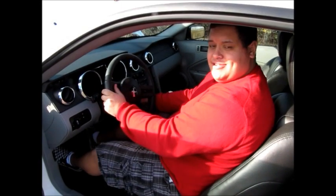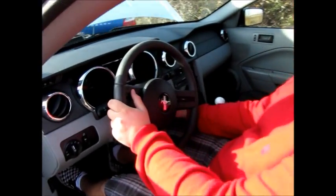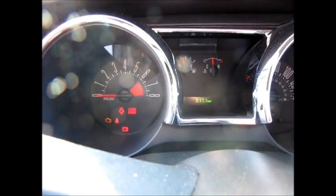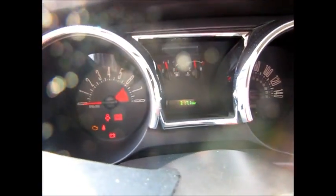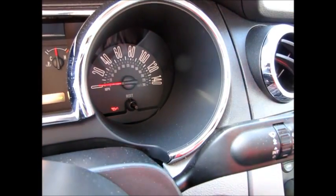This right here is the Ford Mustang GT California Special. If you look here, now on the tuner, it revved up to 7. This one only revs to 6 because it's a bigger engine, you don't want to blow her up. Here's the speedometer. Notice how I said the tuner went up to 160, this only goes to 140.